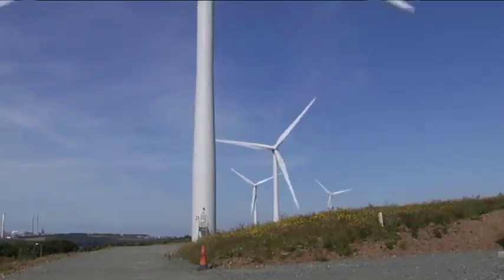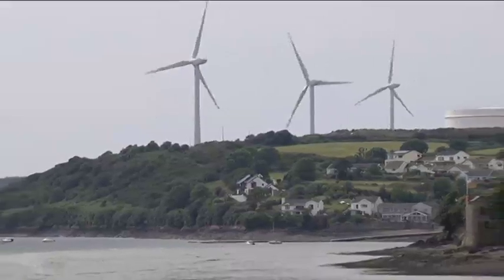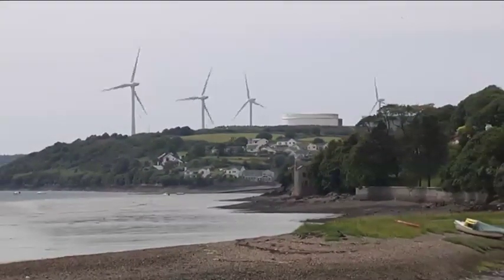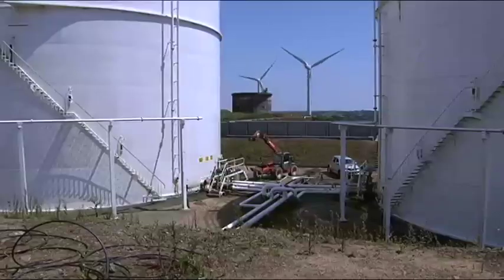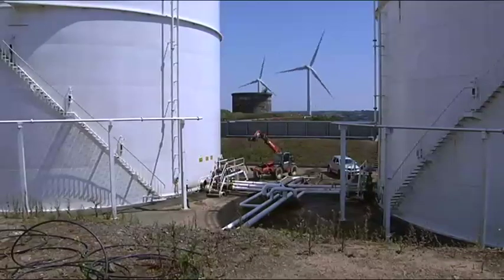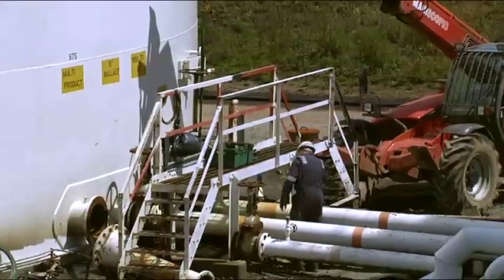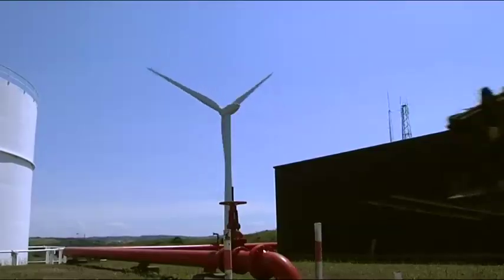Some wind farms, however, like here at Weir Point, are located on sites where other, potentially hazardous facilities are also located. So it's important that personnel on the site are aware of the normal and abnormal operating conditions of wind turbines, even if they are not directly involved in wind generation.